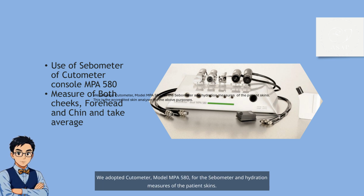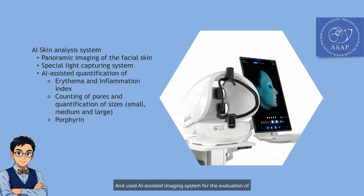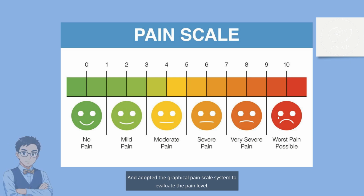We adopted Cutometer model MPA 580 for the sebometer and hydration measures of the patient's skins. This is the accredited skin analyzer for the above purposes. And we used an AI-assisted imaging system for the evaluation of erythema and inflammation index, counting of pores and quantification of sizes, small, medium, and large porphyrin, and adopted the graphical pain scale system to evaluate the pain level.